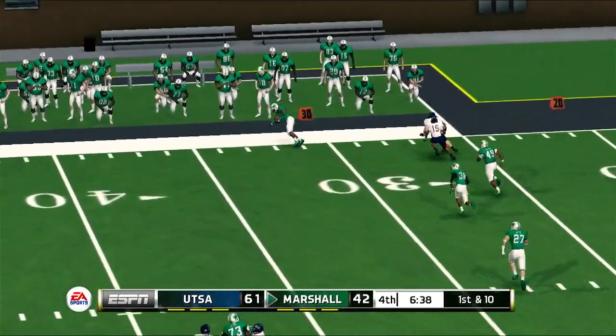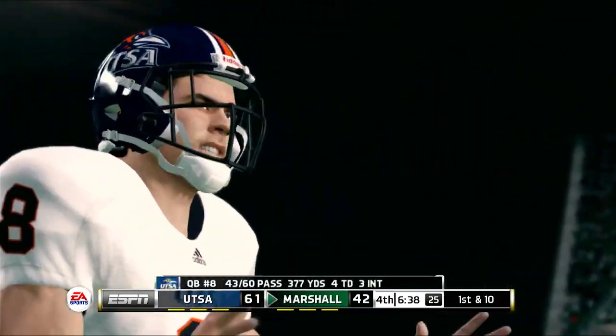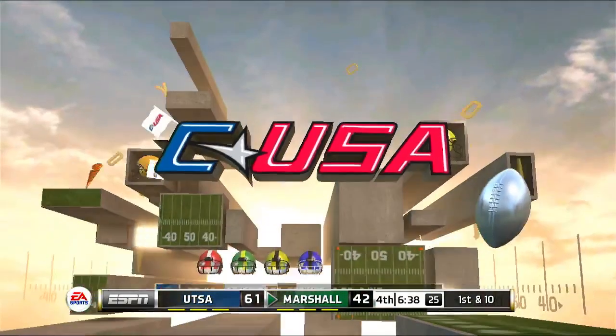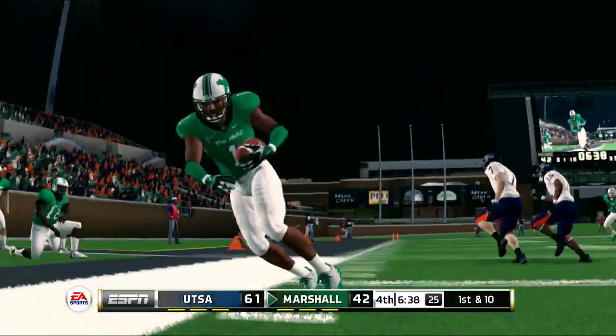Fires out quick. It's picked off. Nice interception and an even nicer vertical. Oh, yeah. This guy's an athlete. There's no throwing it over this guy's head. He'll go up and get it.